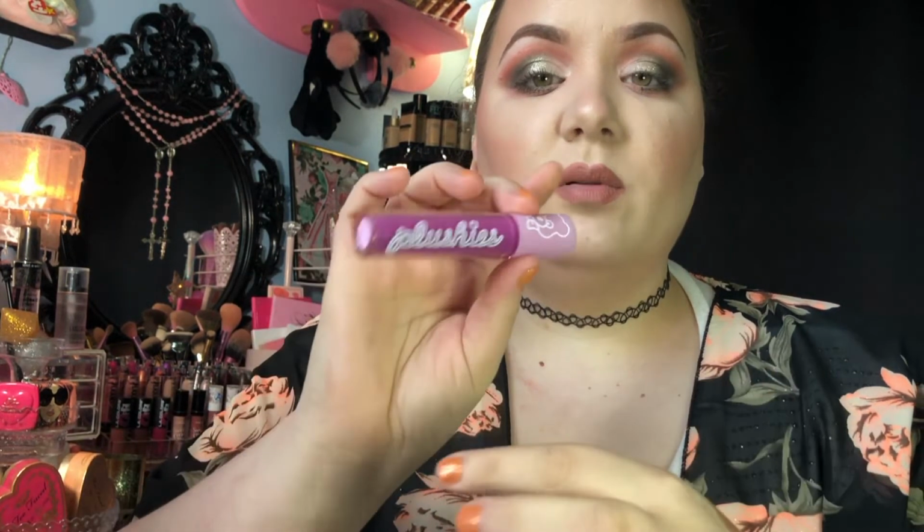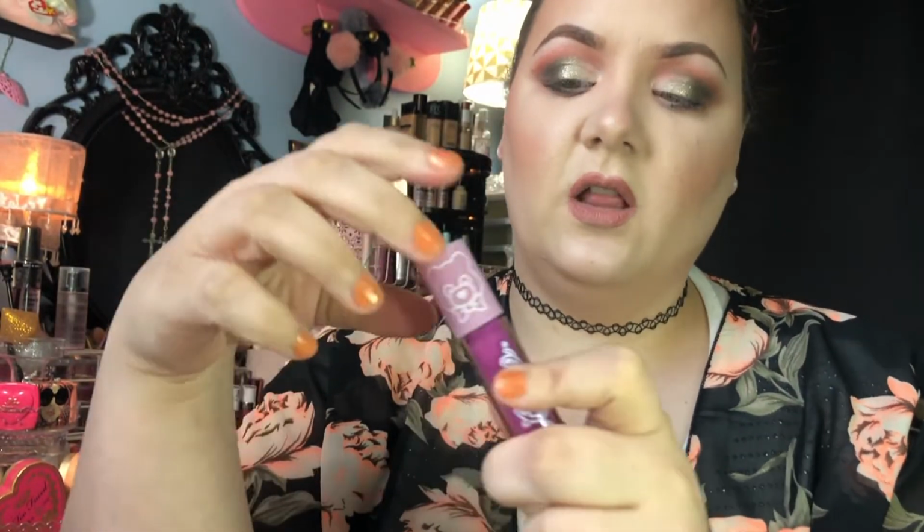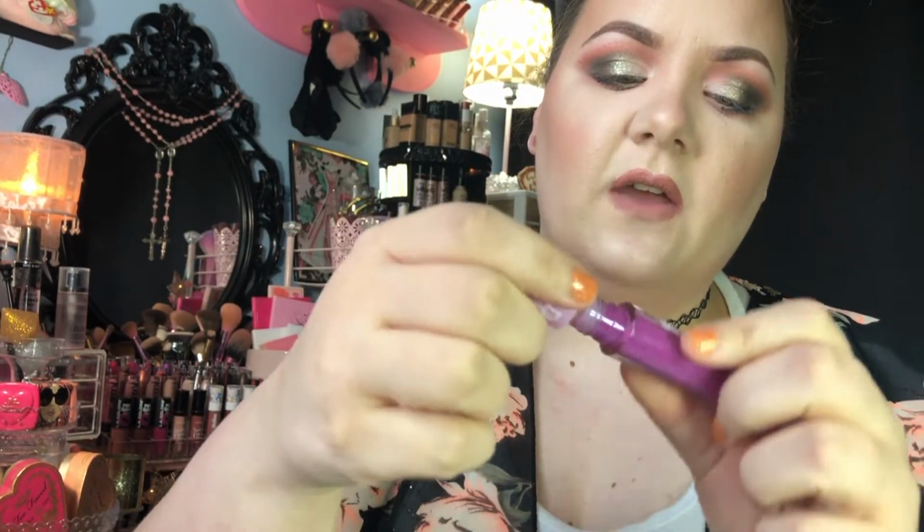Okay, the next item I have is from Lime Crime. It's another one of their Plushies items, and I don't think this is a liquid lipstick. I guess this is more of a gloss, but the packaging is just adorable. I love the lid, the color, and the little bear that's on it. And this is in the shade Violet.